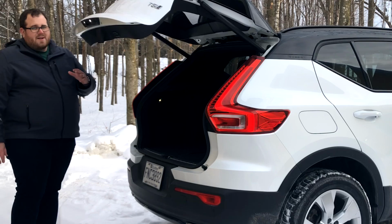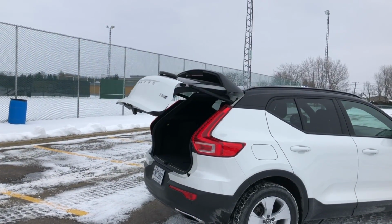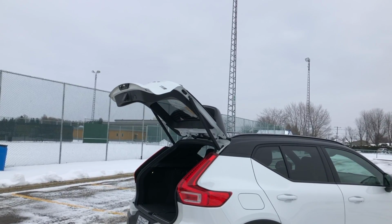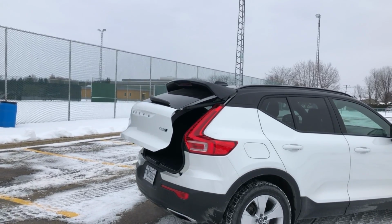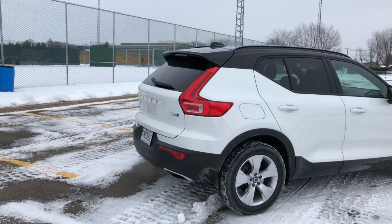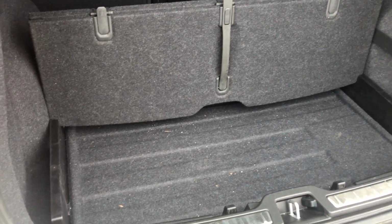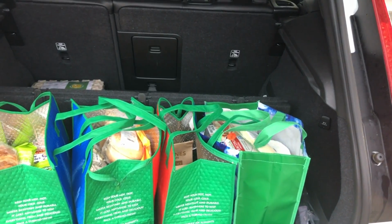And just like we would expect from Volvo, you've got the easy access trunk. We actually don't see this a lot in the subcompact crossover market, let alone any of the subcompact cars, and it is nice to have. The trunk space here is good. I certainly have no complaints about it. It really feels more like a compact crossover than a subcompact just because of how much space you actually have in the trunk here. So if you do have large items that you want to put in there, you've got the space for it.